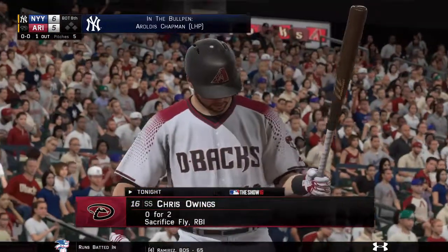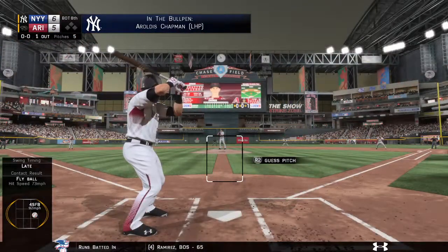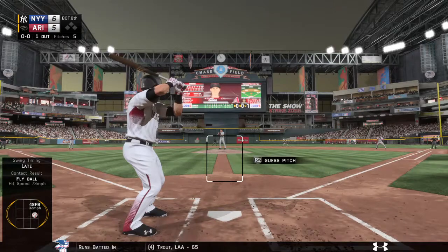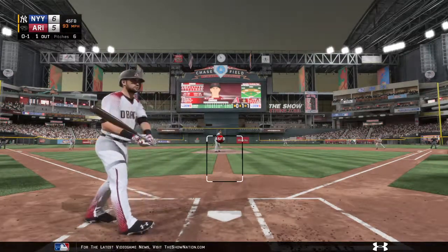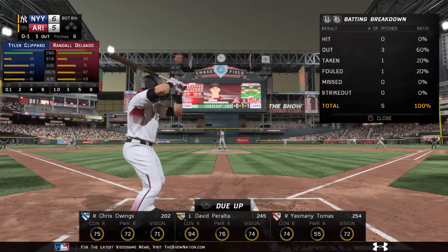The shortstop, Chris Owings, number 16, stands into the box. He's 0 for 2 so far in this one. He's ready. Here's the first offering. And a high strike there, 0-1.